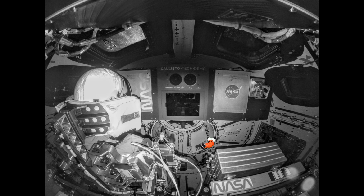So this is inside. We had three dummies inside. One of the German dummies was Helga. She was an anatomically correct woman. Anything from G-forces, temperature, stresses, even the stress on the belts that locked them down would show. 1,200 sensors on all three of these dummies that were inside.